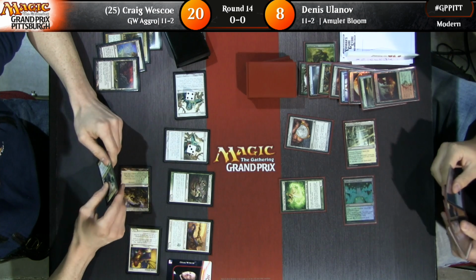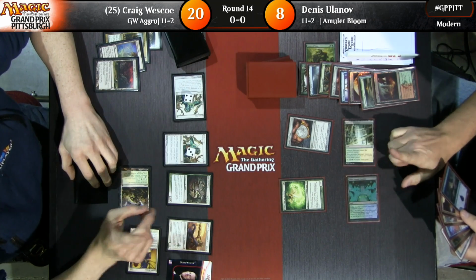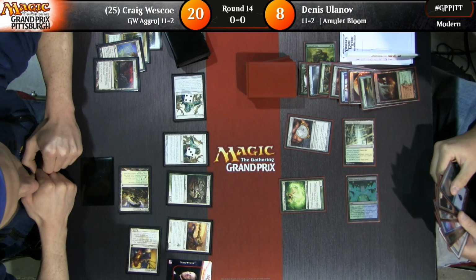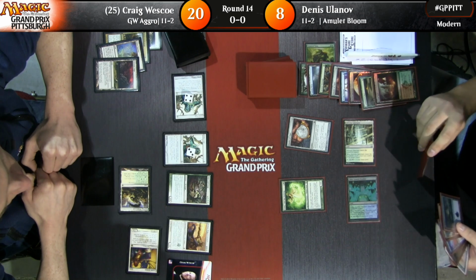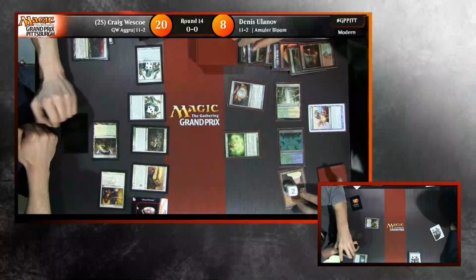Okay. Play Azusa. I mean, he's going to get 2 land drops from here, right? I think he's out of bounce lands, though. I don't see Denis surviving. That's a chump blocking Azusa, right? Yes, it is. He's just Sleight of Handing and digging desperately.